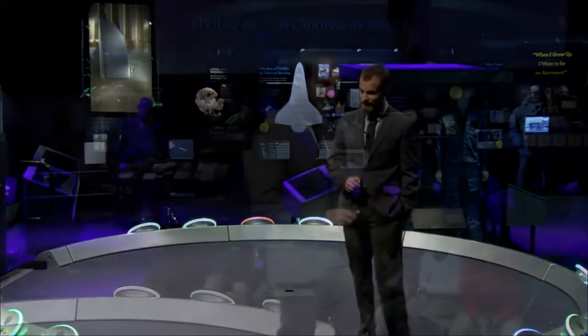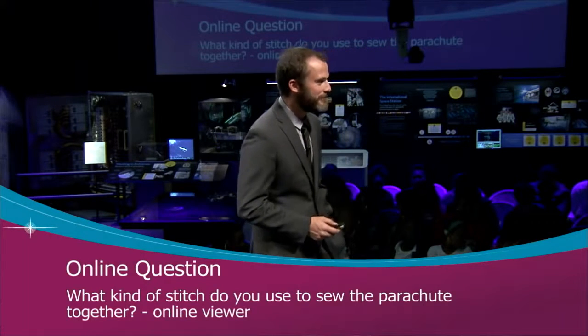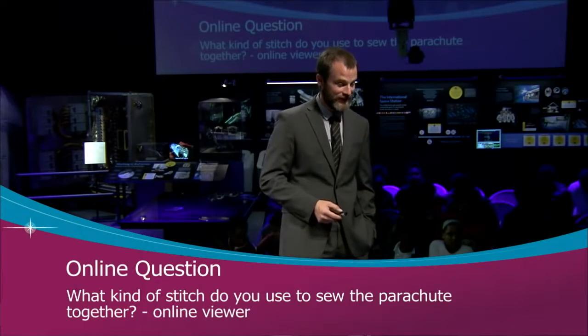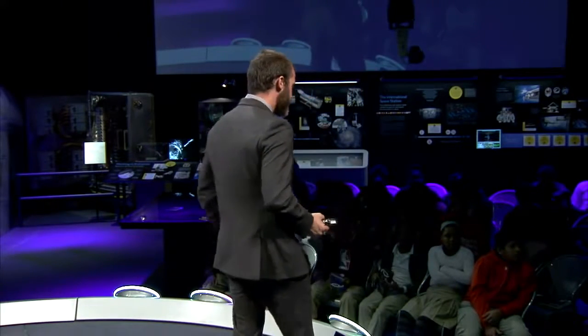Next question is from our online audience. What kind of stitch do you use to sew the parachute together? Lots of different kinds of stitches, lots of different kinds of seams, lots of different kinds of joints. It depends on what aspect of the parachute you're talking about. Different types of zigzag stitches, box X's, French fell seams, normal seams, you name it. Depending on the element of the parachute, it's probably got just about any kind of stitch that you can think of.